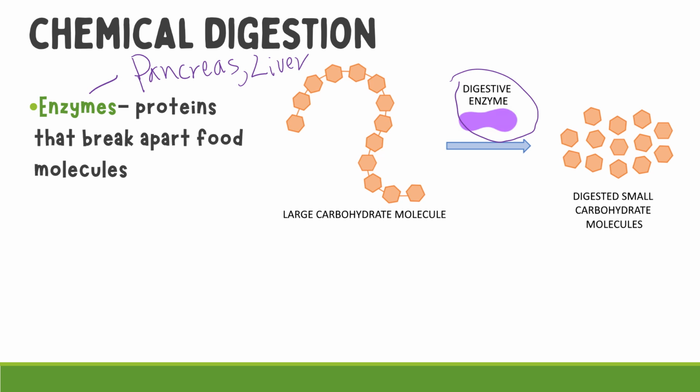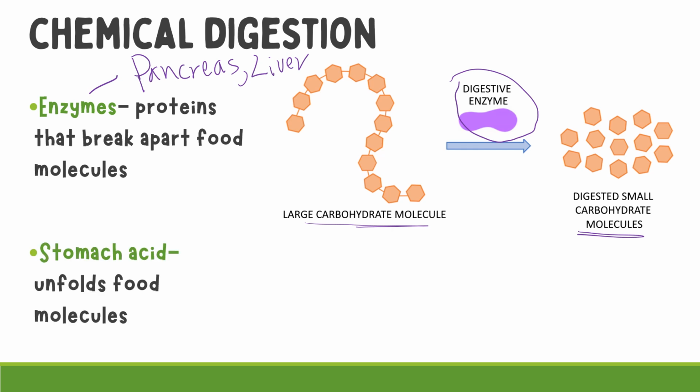And their job is to literally break apart large food molecules into lots of small pieces. So here's a carbohydrate, some sort of sugar that you've eaten from a carbohydrate-rich food. The enzyme comes along to that in our intestines and breaks that sugar apart into lots of small carbohydrate molecules. And these can now be absorbed into the bloodstream.